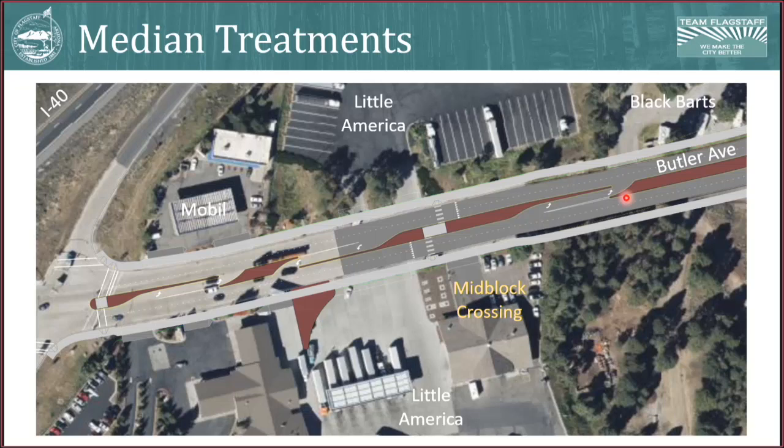So hopefully we can find a way not to take away any of those spots. And then, to the point of not being able to turn left on Butler, I mean, that's hairy anyway. It might be a blessing to not turn left, because I've come out of Little America to turn right to get back into town, and it is one of those close your eyes and punch it things. And so maybe if we're forced to not have that option, it might save some fender benders or even lives.